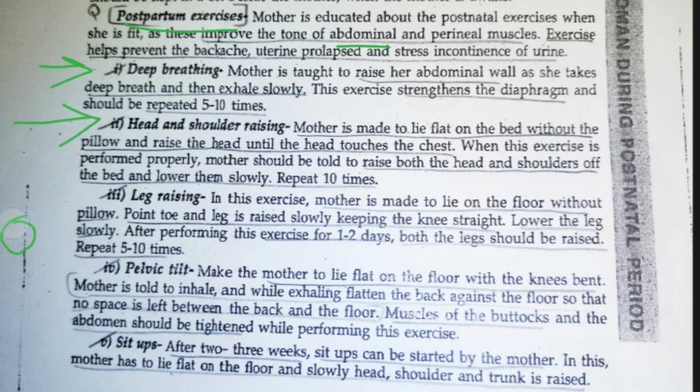And the second exercise is head and shoulder raising. The mother is advised to lie straight and do crunches. Crunches in the sense of just lifting the head and touching her chest with the help of hands. You know how crunches are performed, but you have to lie straight. This is advised to be performed 10 times. If possible, she can perform 20 times. That's a good exercise.